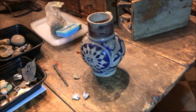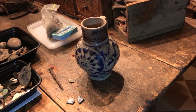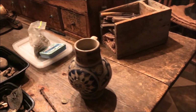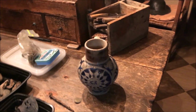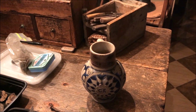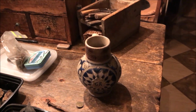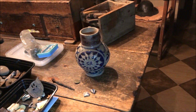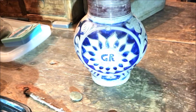Oh, circa 1700 Westerwald salt glaze. GR equals George Rex, made for the American market. Yeah, King George, I want to say, reigned from 1727 to 1760. King George II. So you think it might be a King George II? Probably circa 1700. Okay.